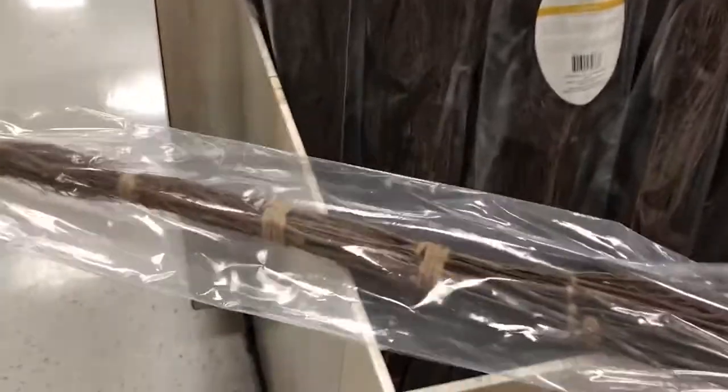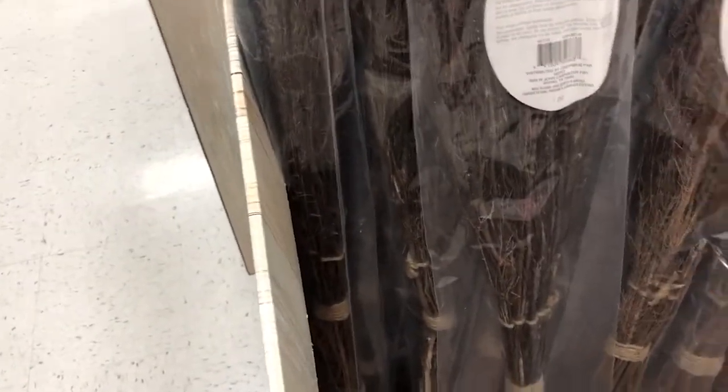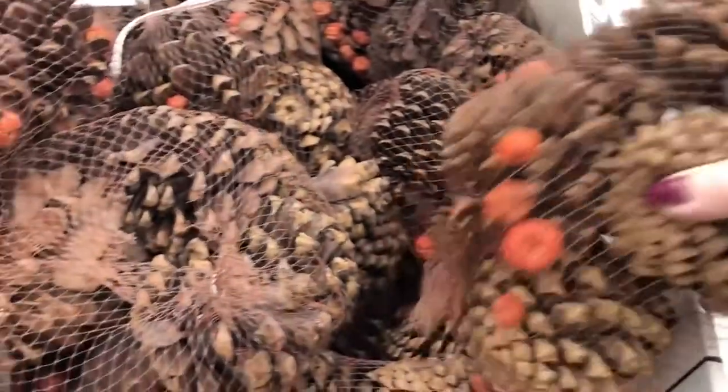I am actually going to do a DIY with these spooky trees because I think it would be a lot cheaper than the ones that they sell at home. So if you want to see that, then let me know and I will make a video for you guys on what my DIY is, what my idea is, and how they turn out. Yeah, it'll be a lot of fun.